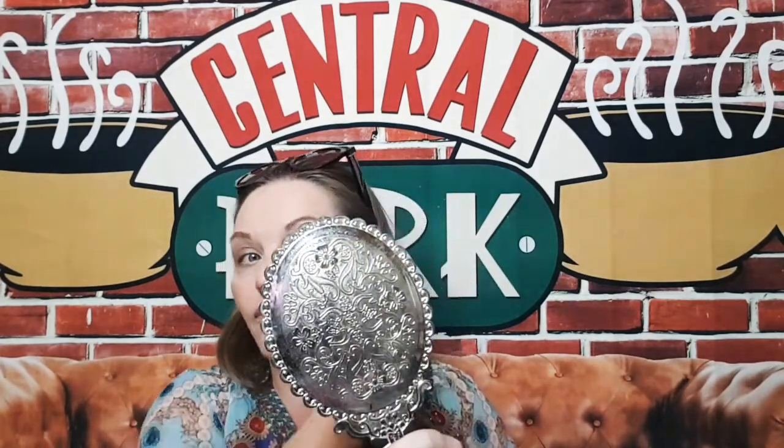It just seeps right into your skin. Like, right into your skin. It doesn't even look like I have foundation on.